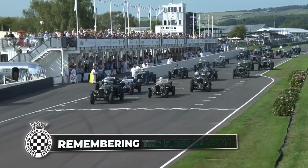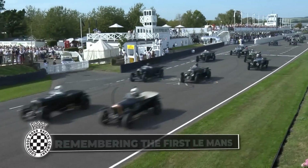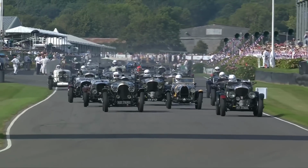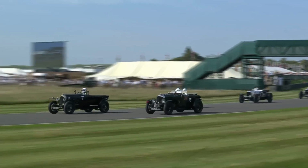Is it time to go racing? You bet it is! The green flag flies at Goodwood once again. The tricolour is waved to get things underway, and it is time to head into the first turn. Magic corner with Ben Collins side by side.